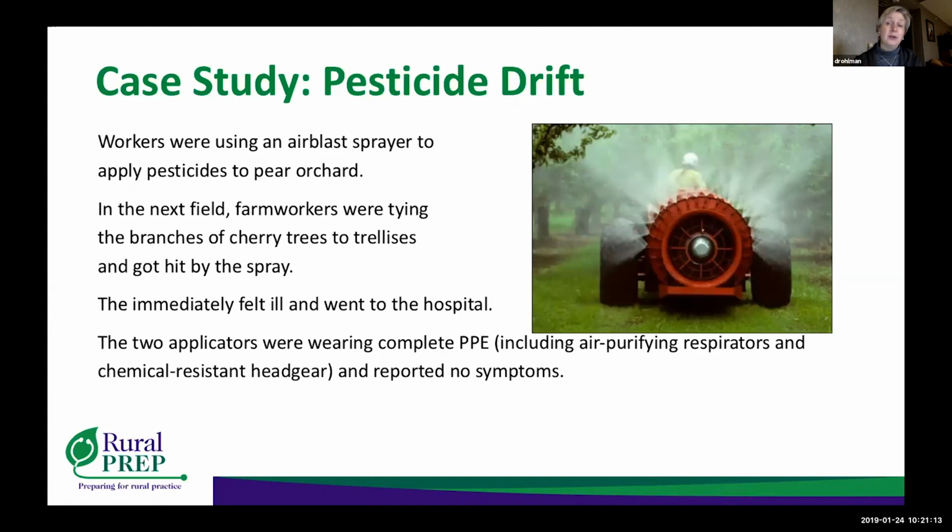But next to the pear orchard was a cherry orchard, and it was owned by a different farmer. And the workers there were not applying pesticides, they were tying the branches to trellises. And the spray drifted from the pear orchard over into the cherry orchard, and the workers got sick. They got sick immediately and they went to the hospital. The 2 applicators didn't have any symptoms. They were wearing full PPE, personal protective equipment, including air purifying respirators or masks, and then chemical resistant headgear. So they didn't get sick.